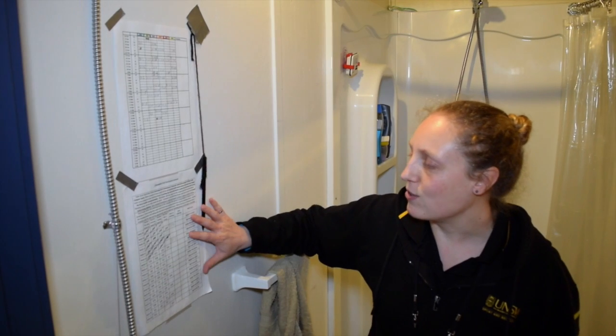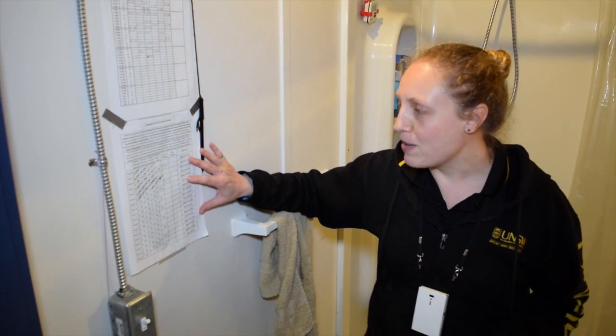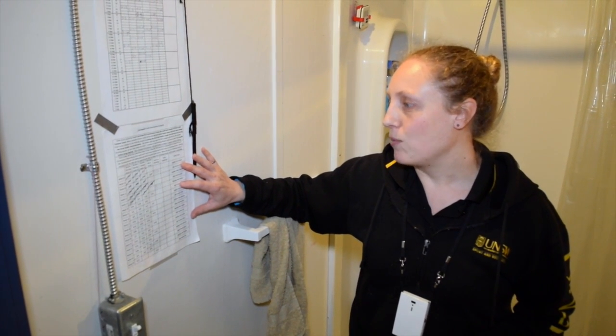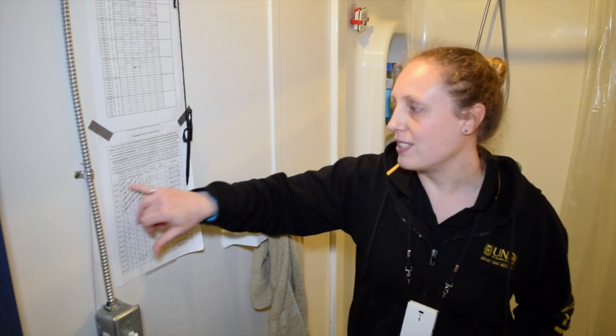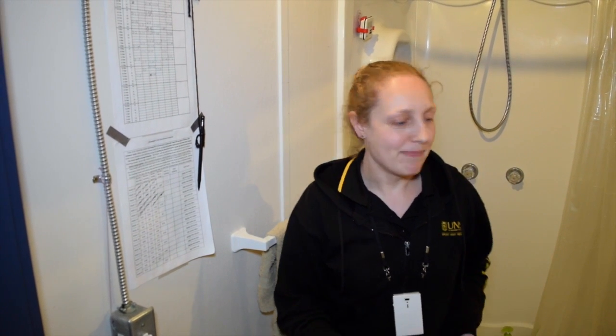We also have this other schedule down here. This is for the toilet maintenance. The composting toilets take a fair bit of maintenance, and we don't want to overload them, so whoever's first is in charge of rotating the drum of compost every week, and then we track when we have to empty it out.